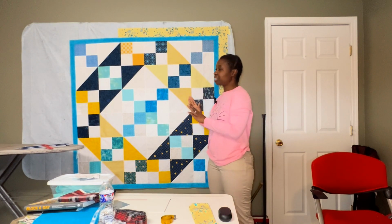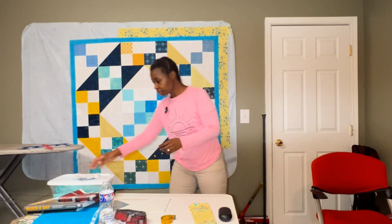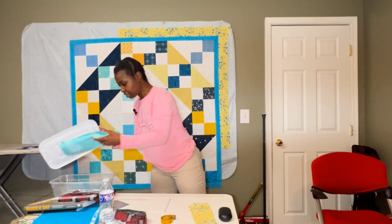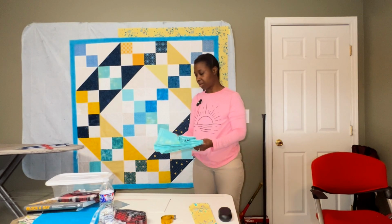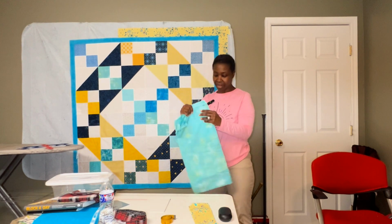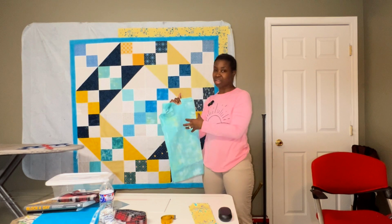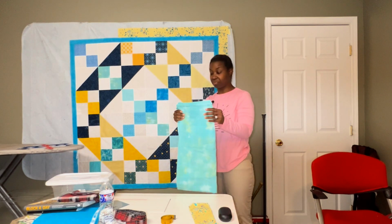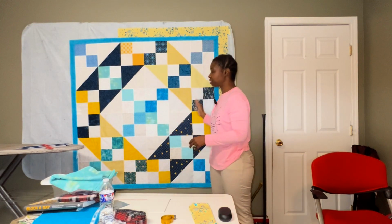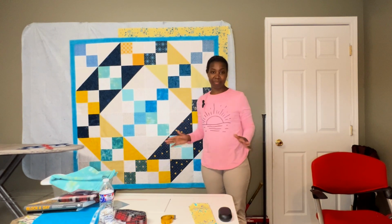Depending on when my Minky gets in, this may go on the long arm next. Also, I have the backing chosen, maybe. This is some of that Moda Grunge that has these same colors. And I ended up purchasing a piece of 108 for a larger quilt. This was left over. I'm hoping that it's enough. So we'll just have to see. But it's really cool. This quilt is going to be so cute. Looking forward to putting it together along with all of my other projects.